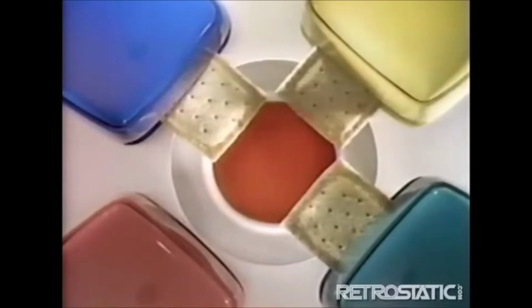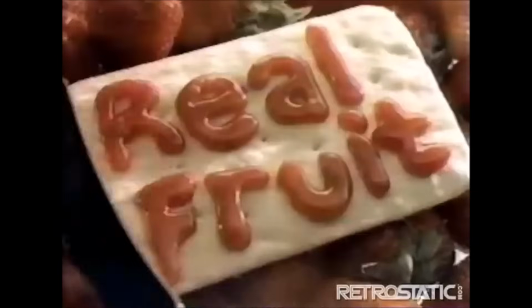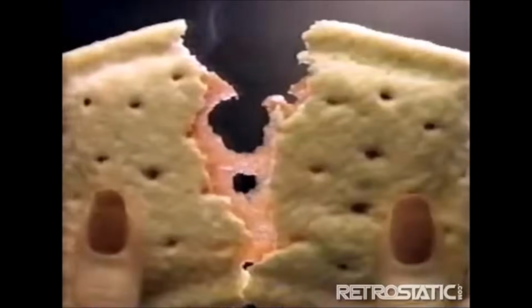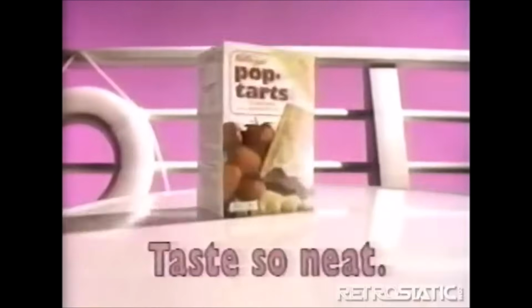I'm moving my feet for a taste so neat. That Kellogg's Pop-Tart taste. Pop, pop, pop, pop, my feet can't stop, cause it tastes so good. The fruit on the inside, great taste all around. Pop, pop, Pop-Tart. I'm moving my feet to the Pop-Tart sweet, because they taste so neat.